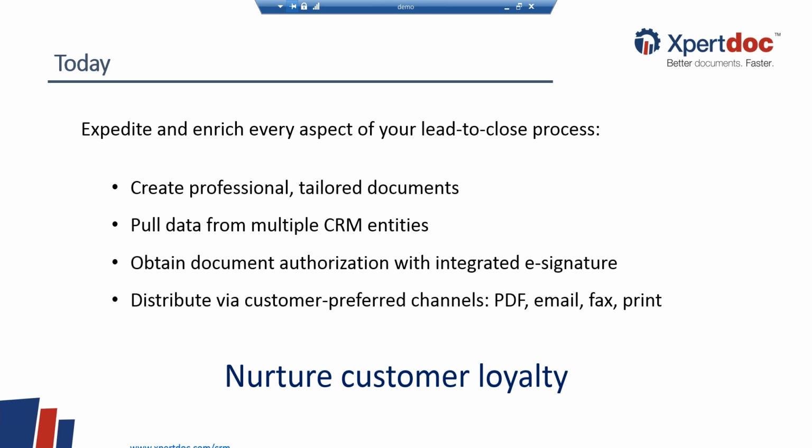Now, today we're going to leverage the lead to close process as a template to walk you through the types of things that you can do when you take ExpertDoc technology and integrate it with Dynamics CRM. Honestly, we could do this with any of your applications. Today we're going to leverage that lead to close process. We're going to show you how you can create professional, personalized documents to increase the efficiency and the effectiveness of your communications with your prospects, business partners, and fellow employees.